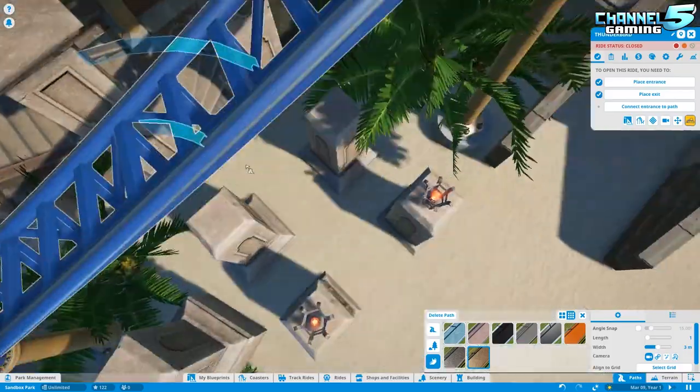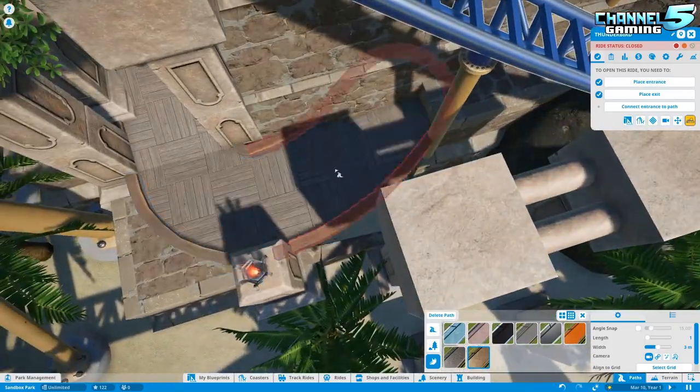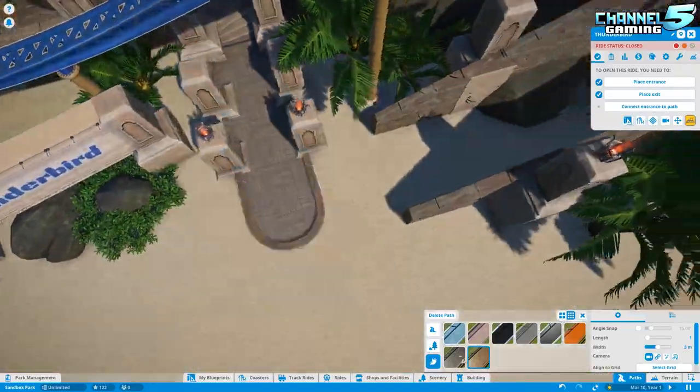Best enjoyed at night. Connect the queues at 3 meter paths, 4 meter snap to 90 degrees. He always says that. It cracks me up. Those are like the minimum options.